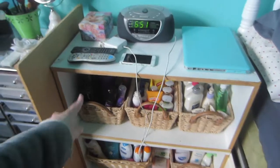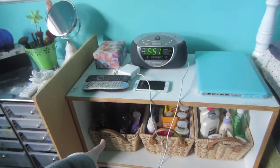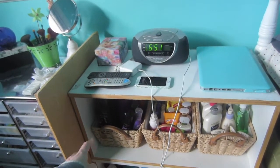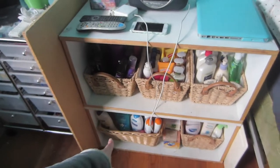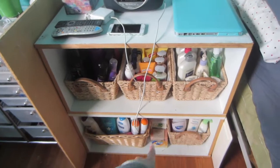And it has all the hair care stuff, like sprays and mousses and all that kind of stuff. This is lotion, that is body wash, and then that's soap. And then up there, I guess that's like tooth stuff.